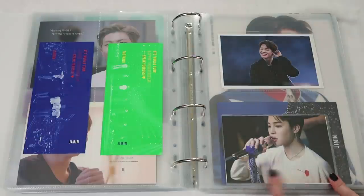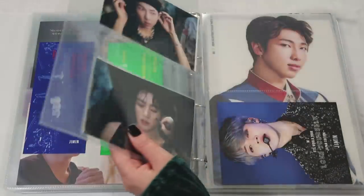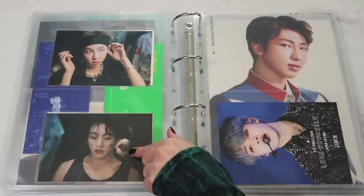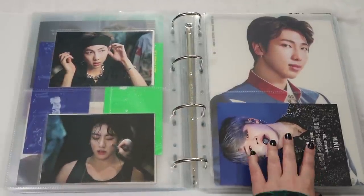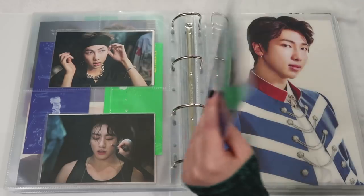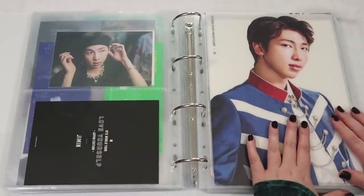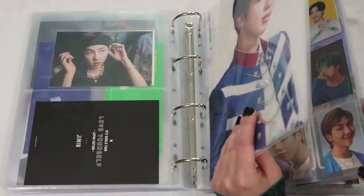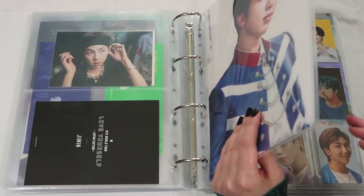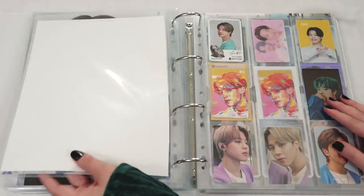And then these are part of the live photos that came with that, and I also have Namjoon and JK's. And then this is a Japan thing for Love Yourself. I got this right at the beginning of becoming ARMY, but he looks really good in it, so I love it. But okay, and then we have the Namjoon divider, which, oh, I guess I added the collab stuff to this binder. Look at me, I don't even know what I'm doing. Okay, so we have collab stuff.